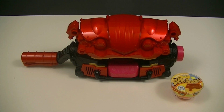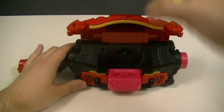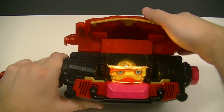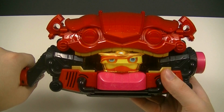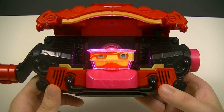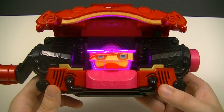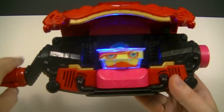Finally, we can use our include Gochizo with the Gavv belt, starting with the dope pudding Gochizo. And this would give us a theoretical Gavv dope pudding form. And then the special attack.